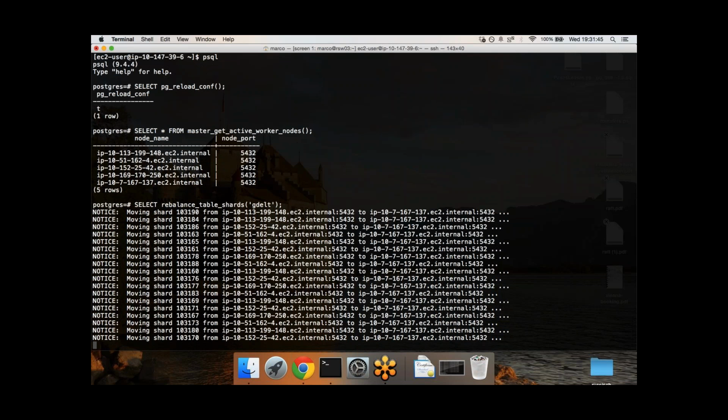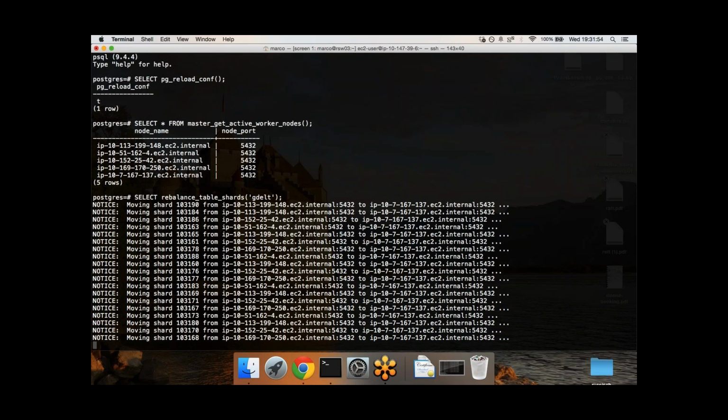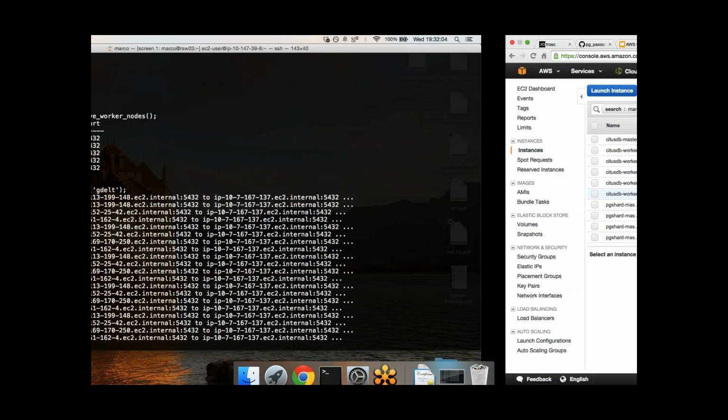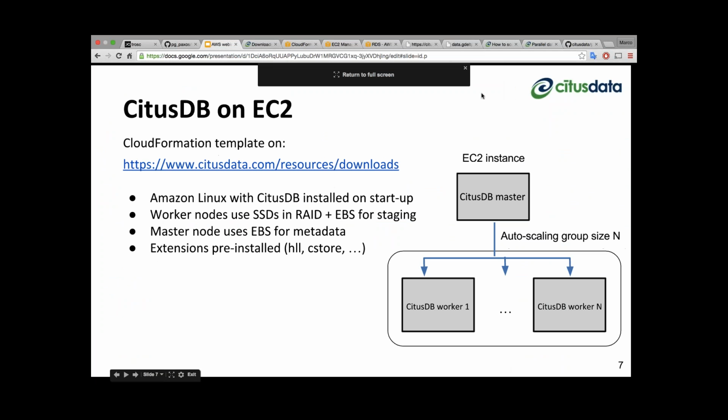I'm going to let this run. It's going to take some time because it's a fair amount of data to move around. If you have questions, put them in the box in the GoToMeeting, and we'll look at another demo, which uses a very different architecture, but similar concepts. For that, I'll briefly return to my slides.